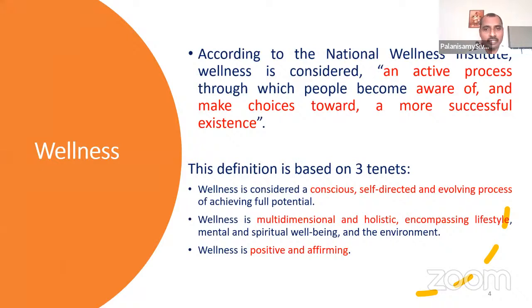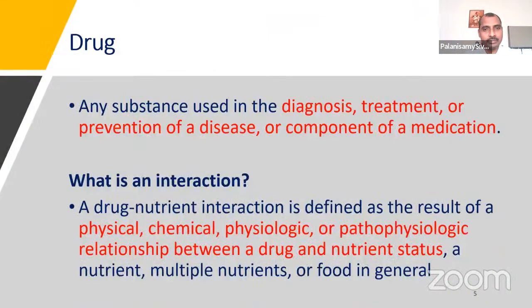Wellness comes under three tenets: it is a conscious, self-directed and evolving process of achieving super health. Wellness is a multi-dimensional and holistic approach encompassing the lifestyle to support mental, social and spiritual well-being. And again, wellness is positive and affirming. If you're not maintaining your health, not committed to maintaining it, not following wellness, what will happen? At the end of the day, we have to take drugs, because we'll get more and more diseases. There is no other choice. You have to take the drug.